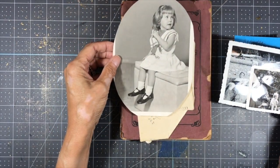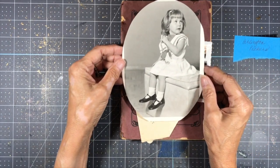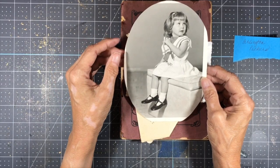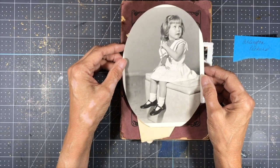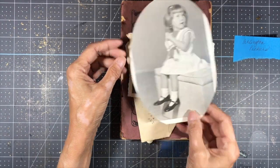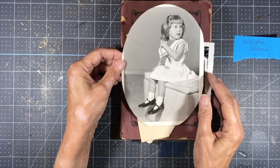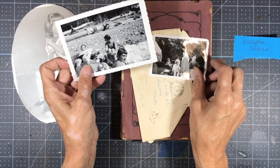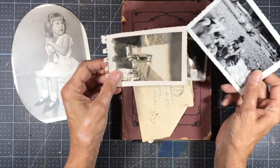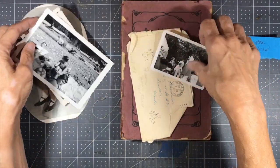Isn't she adorable? And I had to have this one because it reminds me so much of my first friend named Karen Watson in Illinois. And she looks just like her. So, of course, that was a long time ago. But anyway, it just reminded me of her. So I might save this one for myself. And then just some fun family photos that I just thought looked really sweet. These are fun to tuck inside journals.